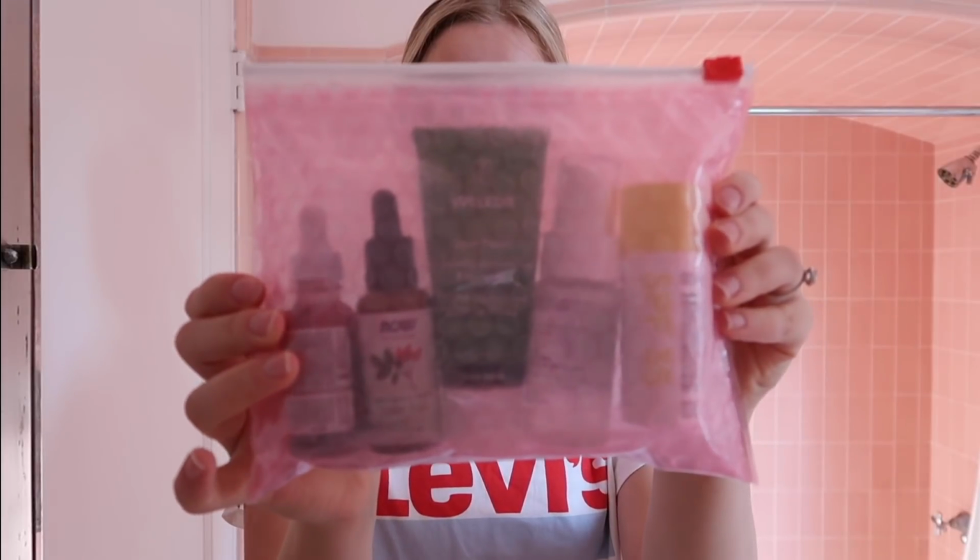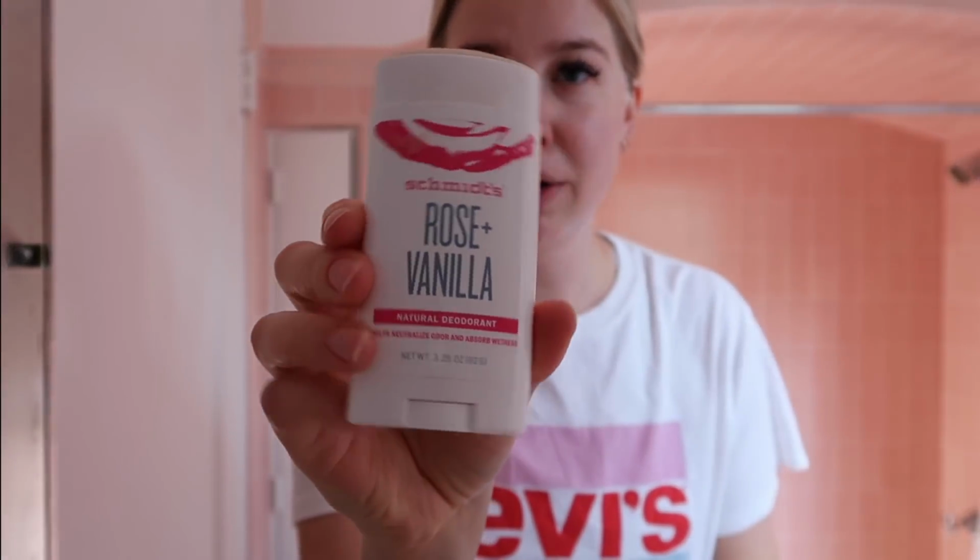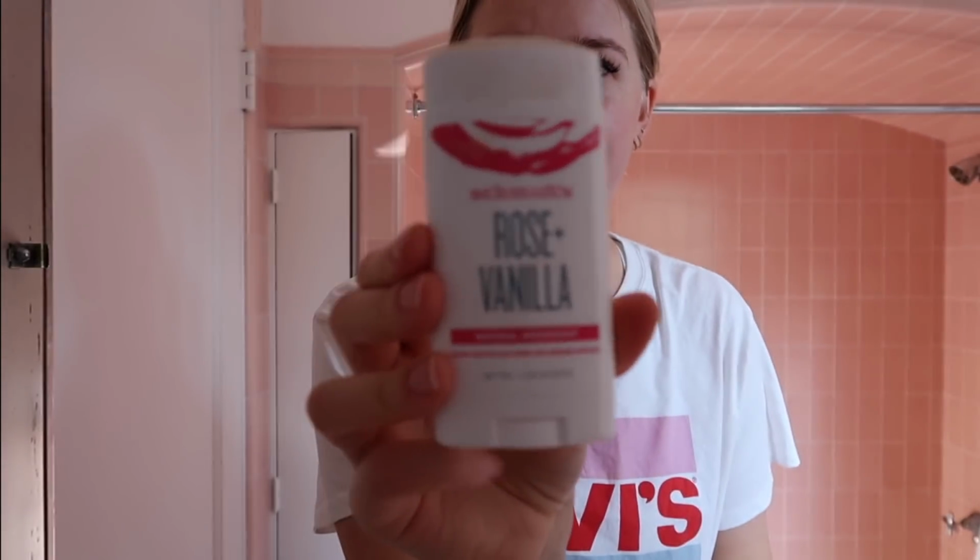Since we're leaving, I'm gonna start packing up all my skincare. So I brought this little bag that I got with my Glossier purchase, and then I'm gonna put all my skincare in here. Here is my skincare stuff. I'm allergic to most deodorants, and this one I got from Whole Foods, and I love the smell.